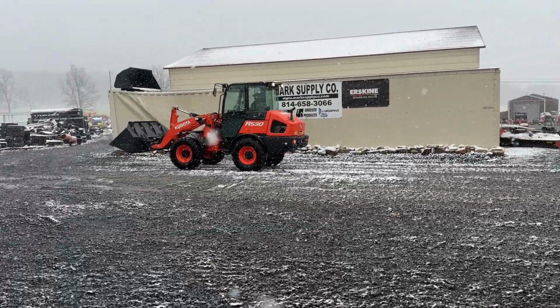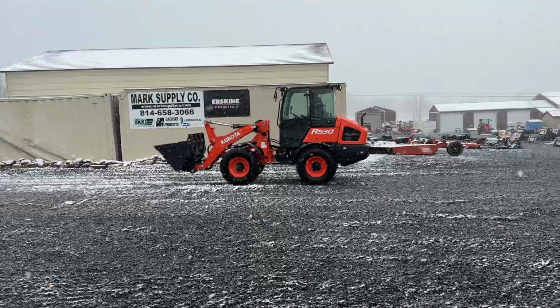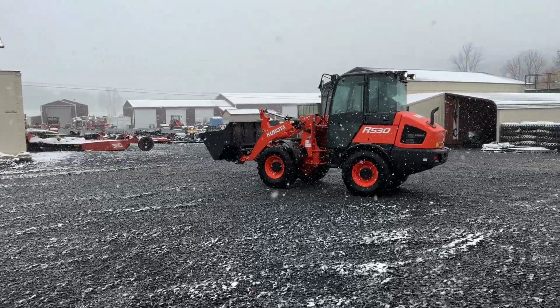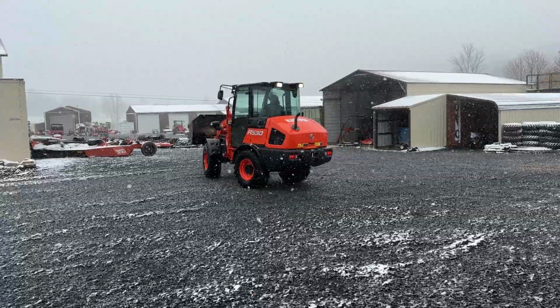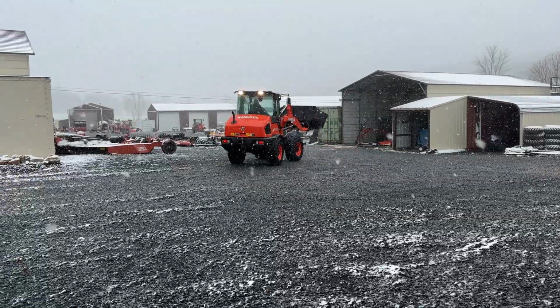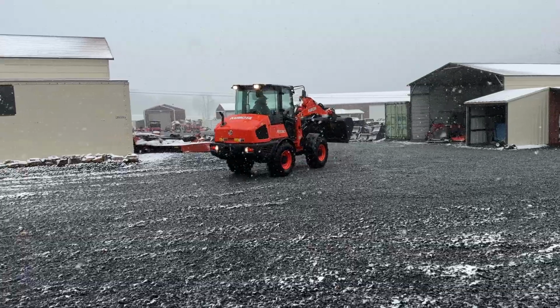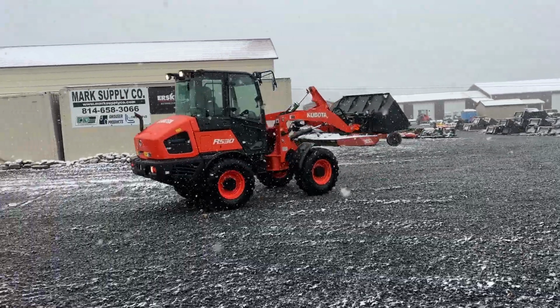So our loaders are not overworked. They're not in the salt. They're not out in the snow like a lot of guys are going to do with these loaders. We do push the snow off our gravel parking lot, but we do not apply any type of salt or anti-skid here at our property because we're on stone.